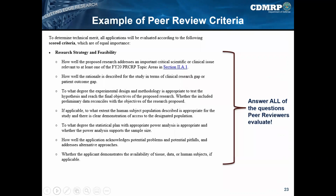And when they go through how well the rationale is described for the study in terms of clinical research gap or patient outcome gap, why are we evaluating that for this award mechanism? Because that's exactly what we ask you for under the project narrative. Anything that is in the application package is translated to evaluative sentences in peer review. For instance, this is probably written in the project narrative as describe the rationale for the study in terms of clinical research gap or patient outcome gap. And then I just flipped it around and wrote how well the rationale is described. So if you answer each and every one of these, there are no weaknesses to give, unless you don't answer them well. So make sure you answer them, and you answer them well.